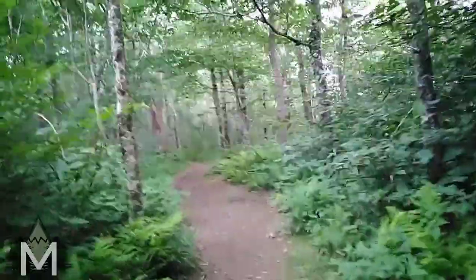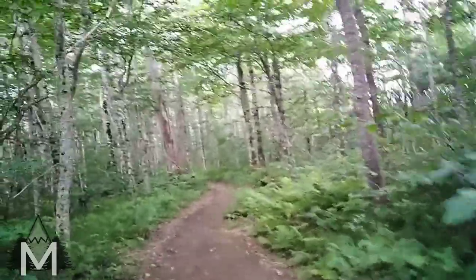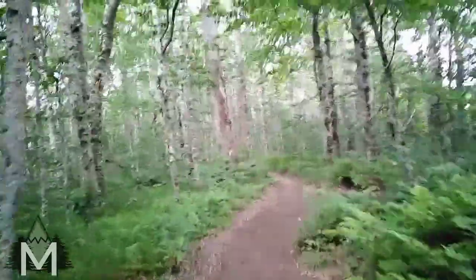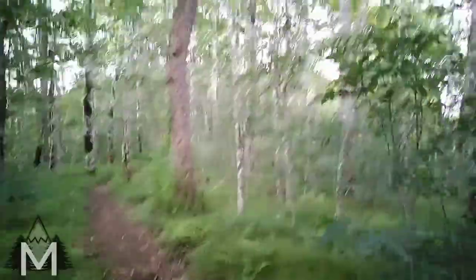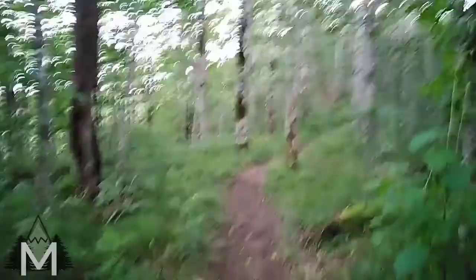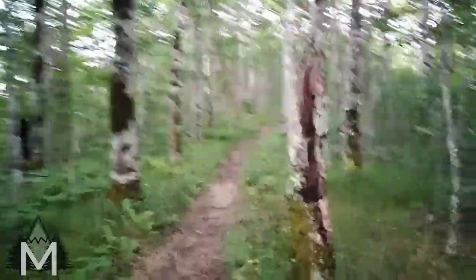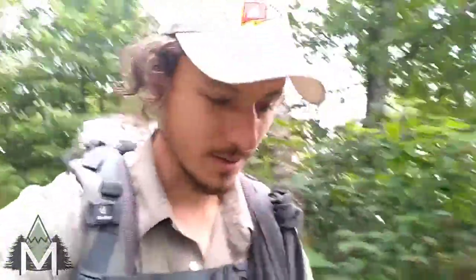Oh, a very rare, open, wide, flat trail here in the Smokies. This is a very enjoyable walk. It's typically either a gradual climb or a steep climb, or a very steep descent. Nope, that was enjoyable while it lasted. Today's been a very nice hike.